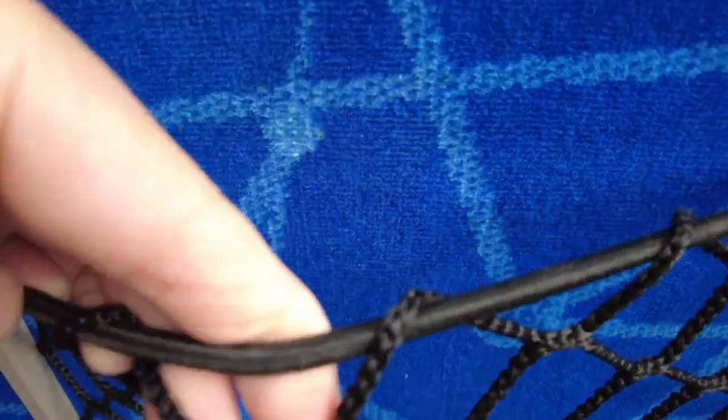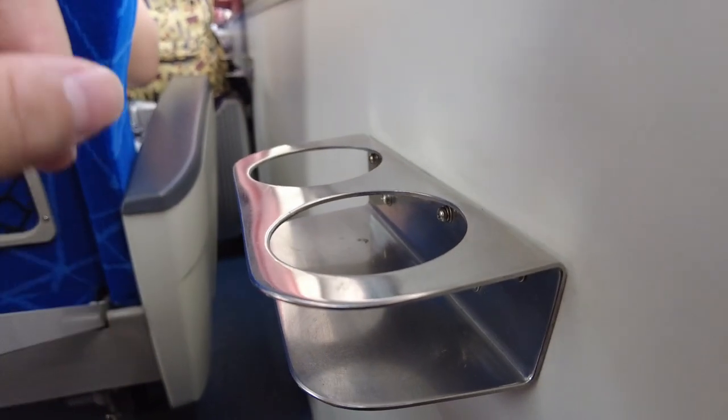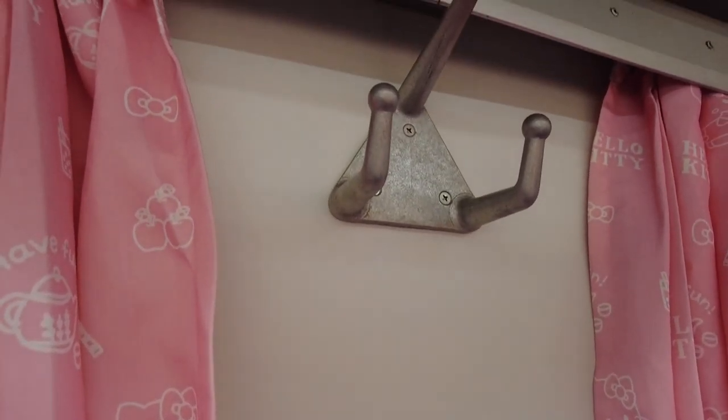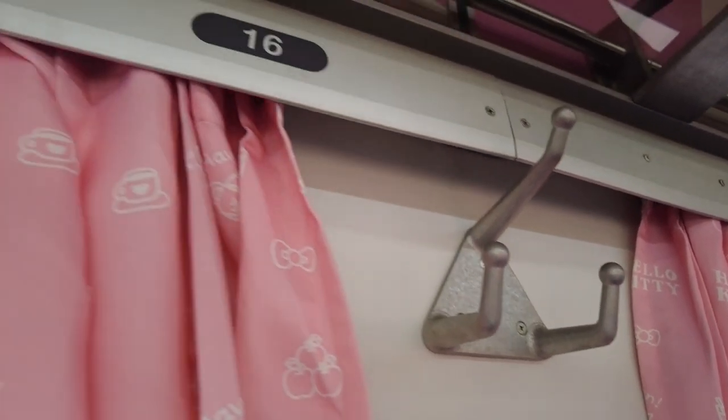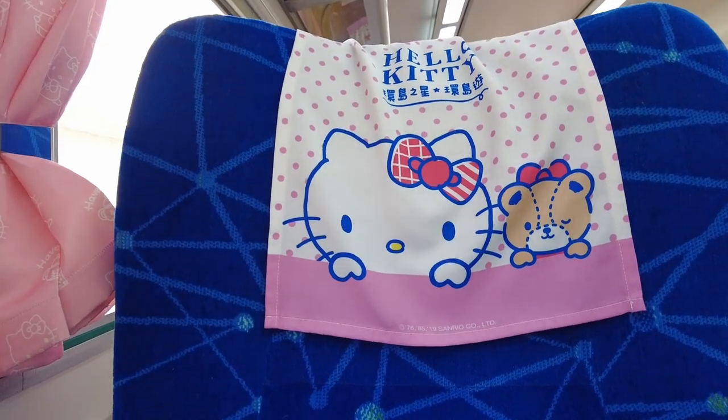And we also have a seat back net. There's also some cup holders, as well as a rather old-fashioned window blind, albeit with some Hello Kitty decor, some coat hangers, and an overhead rack. The seat itself also sports a quite impressive recline, as well as being really well padded and really comfortable.